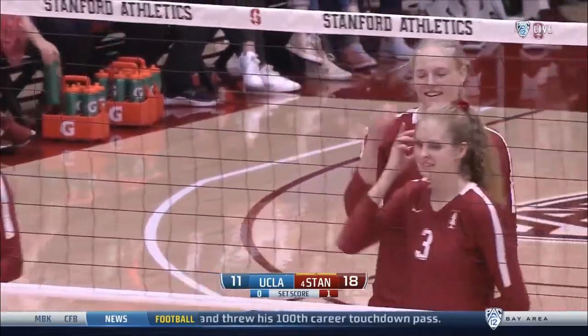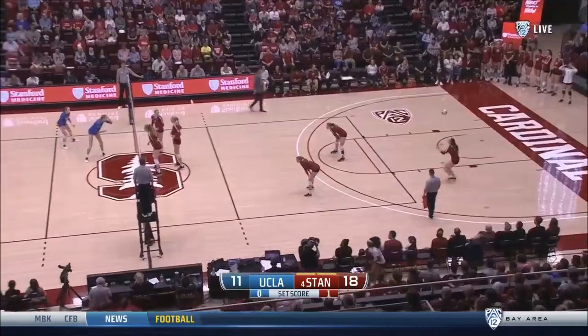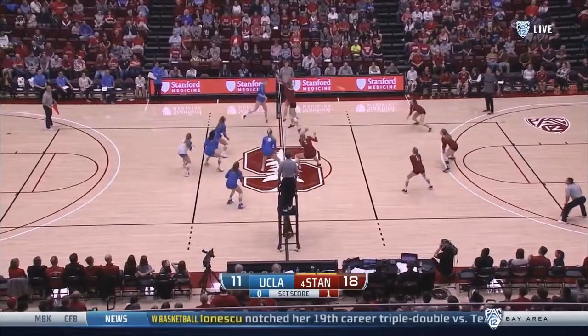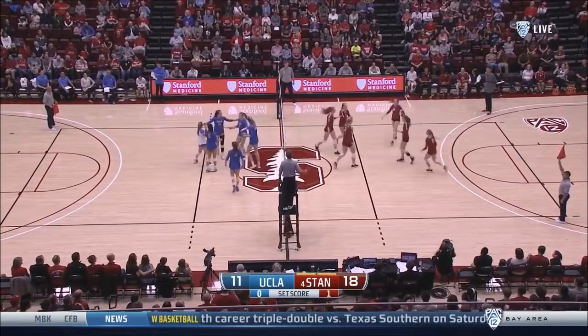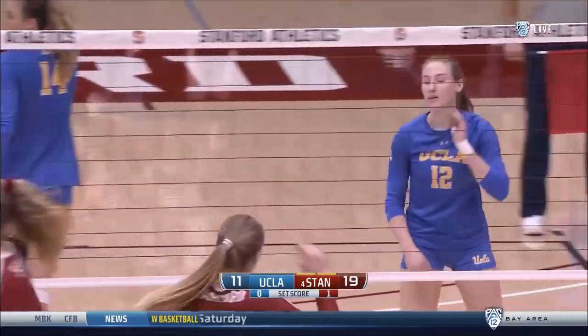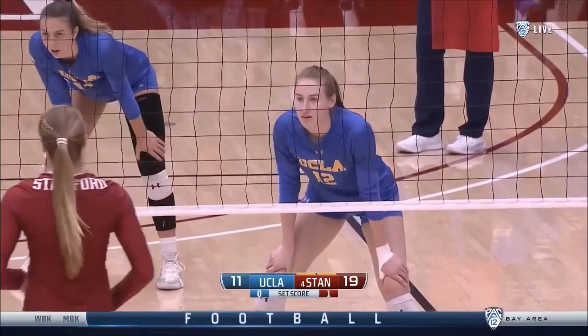Plummer, 11 kills, hitting .588. Hitting .308 on the season. Really good number for an outside. Hadrich. No touch. And out. Pretty good high flat swing. Must have just missed the fingertips.